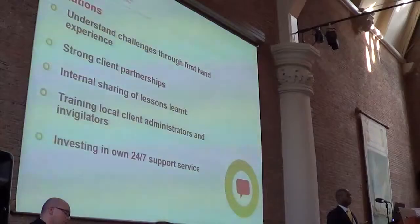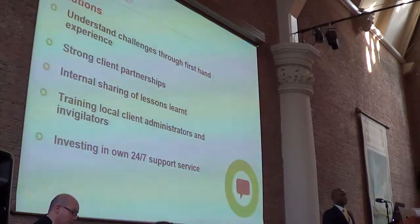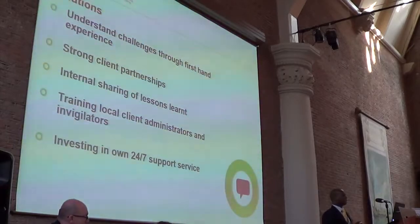I have on there internal sharing of lessons learned. Now, this internal sharing of lessons learned is knowledge shared between British Council centres that helps with the administering of these tests that take place at the actual location. So it's not a matter of maybe somewhere in Europe having that information, but in the Americas as well as in the Middle East, that knowledge is shared. So everybody has a fair and clear understanding of things they may potentially face and ways of going about resolving them. And training local client administrators and invigilators.